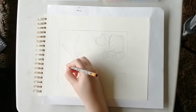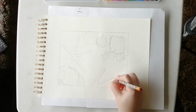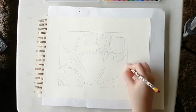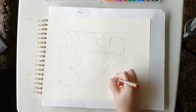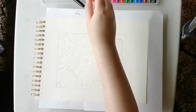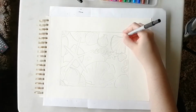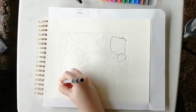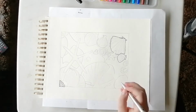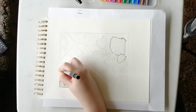Alright, the prompt for the next day is Scallop. You could just draw a scallop, but I wanted to make it a little more fun than that, so I drew an ocean, seashells, starfish kind of scene and tried to use the different colored markers to see if I could pull it off. What I was thinking in my head was cool designs, and trying not to soak the paper.